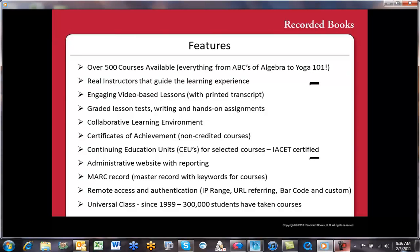There's an administrative website with reporting, so you can manage this thing at the library. We give you a MARC record with all of the courses keyworded in them, so you can easily search them in your catalog. We offer remote authentication and access. It's primarily designed to be used outside of your library.